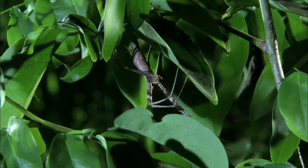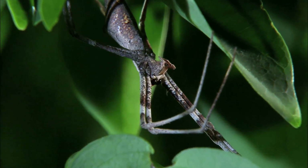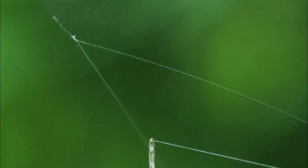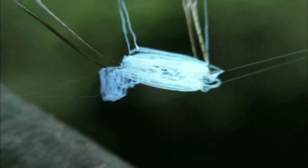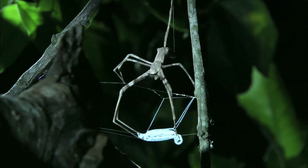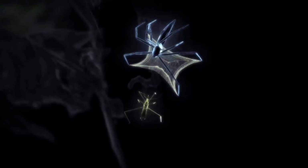But even more astonishing is the ogre-face's weaponry. What these spiders do that is absolutely unique in the animal kingdom is they build a very, very specialized web. Hanging from a threadbare silk scaffold, the ogre-faced spider starts weaving a weapon. An expandable net that traps the unsuspecting in the blink of an eye. It flings it over its prey like a gladiator, casting a deadly net.